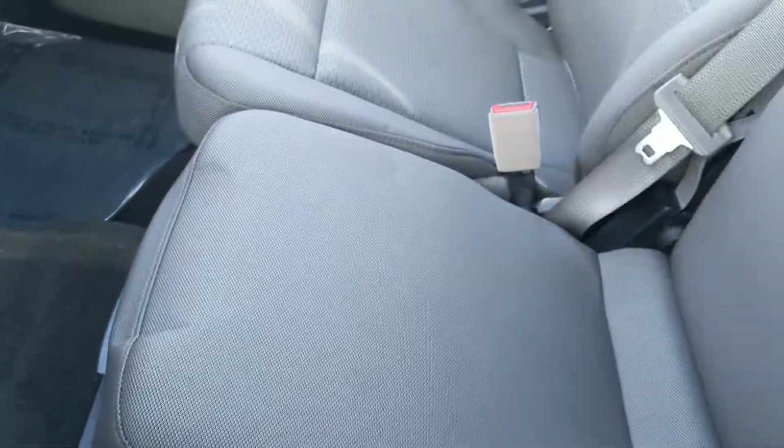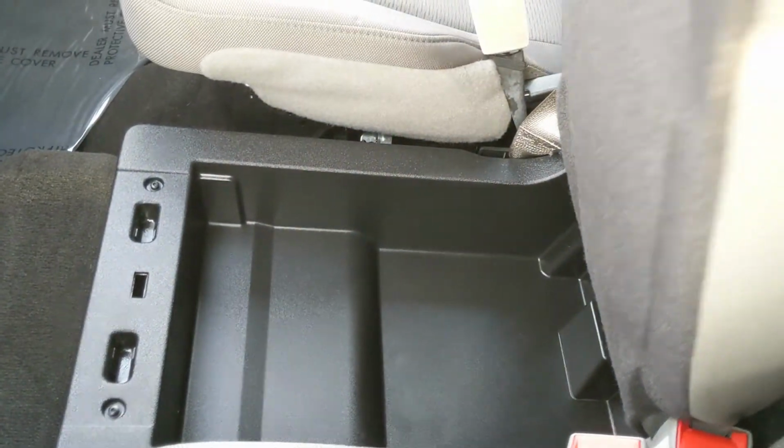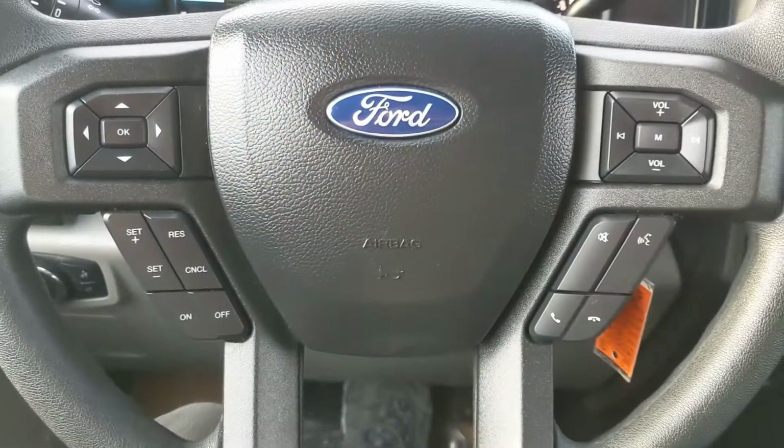But then this does lift up and out of the way to become your 5th passenger seat and 6th seat overall, so plenty of seating in this truck, with another compartment underneath for even more storage. But that should cover our look at the interior.